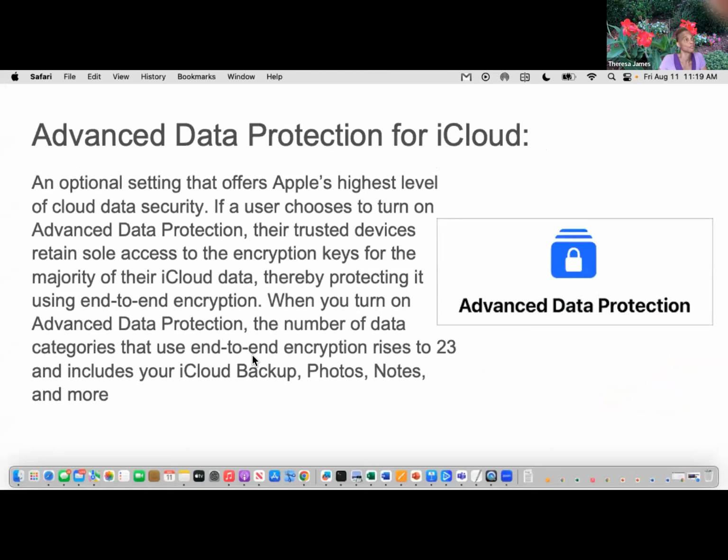All right, advanced data protection for iCloud is an optional setting that offers Apple's highest level of cloud data security. If a user chooses to turn on advanced data protection, their trusted devices retain sole access to the encryption keys for the majority of their cloud data, thereby protecting it using end-to-end encryption. When you turn on advanced data protection, the number of data categories that use end-to-end encryption rises to 23 and includes your iCloud backups, your photos, your notes, and more. So this is a higher level.